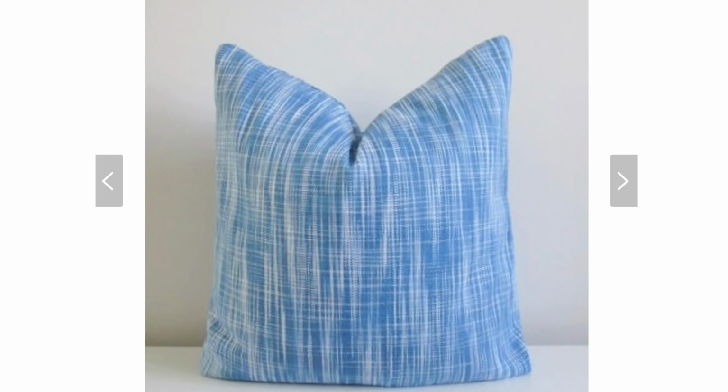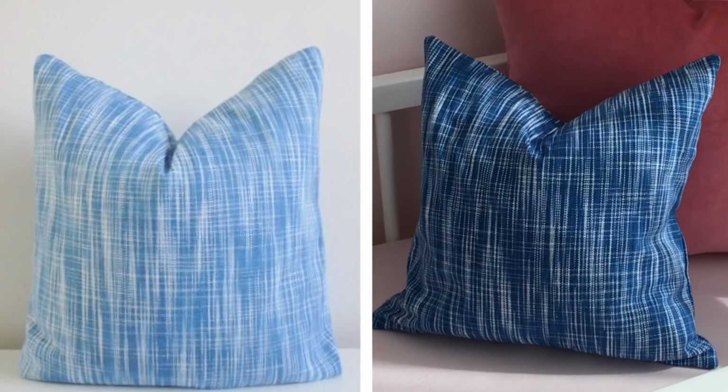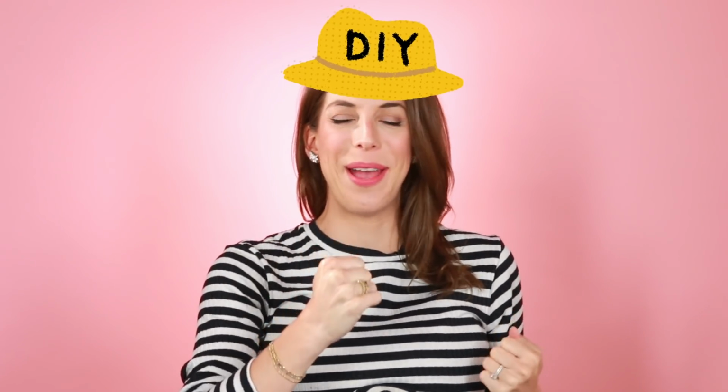A few things arrived for the nursery, some of which I am excited about, others of which I'm a little disappointed. I was feeling so confident that I bought another one from a different store. This one was a beautiful light blue. It had an ikat pattern. I was super excited. But then it showed up and the blue was so much darker than any of the pictures online. So I decided to put on my DIY hat and figure out a way to make it work.